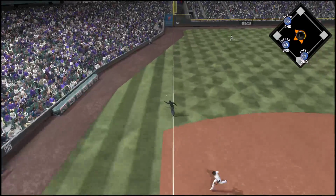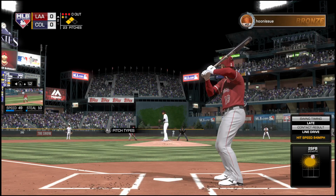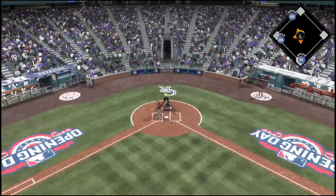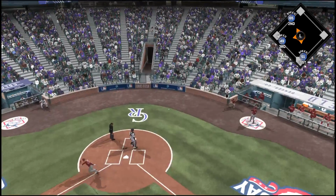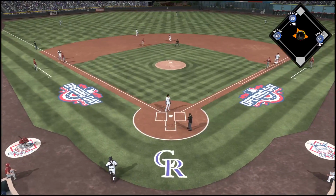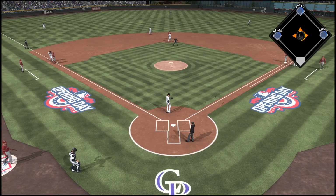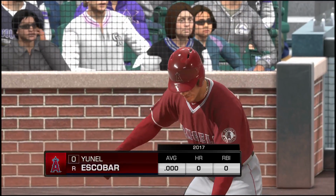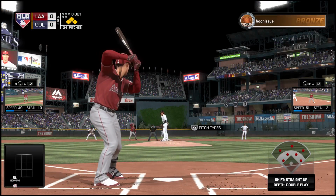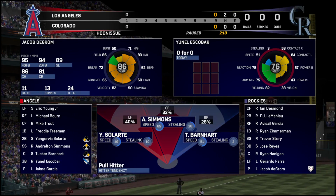Now a ball lined to the left side, but foul. And he misses here for ball 4. Already 2 walks surrendered in his first couple of innings of work. And they've got the runner trapped in a hot box between second and third now. Into the box now, Yunel Escobar. Certainly a big moment in this game. Bases loaded. Tie score.